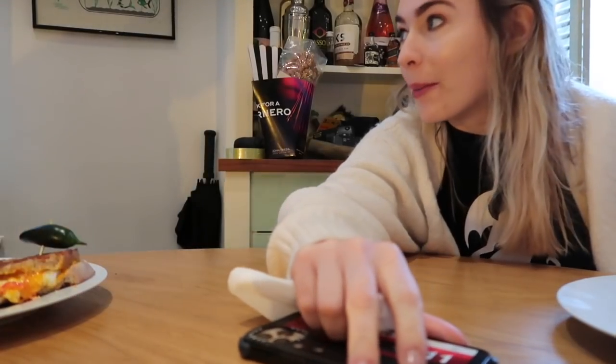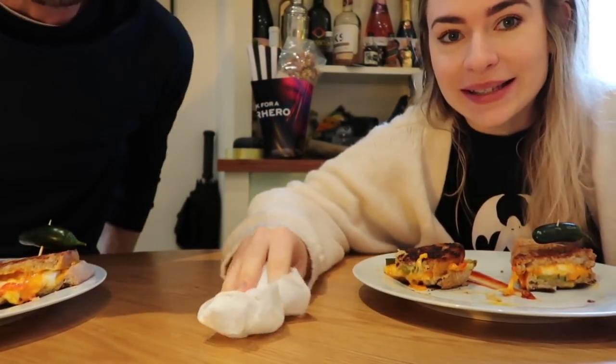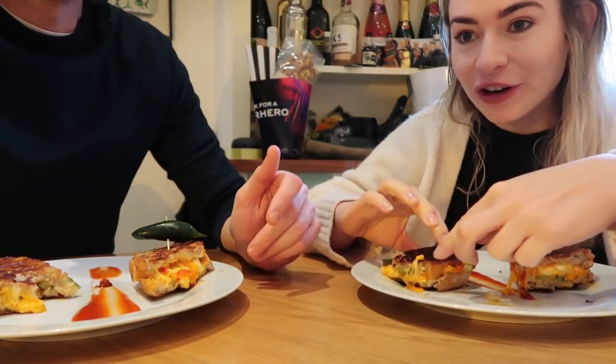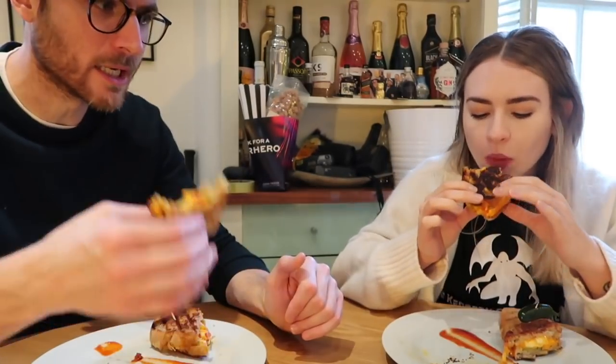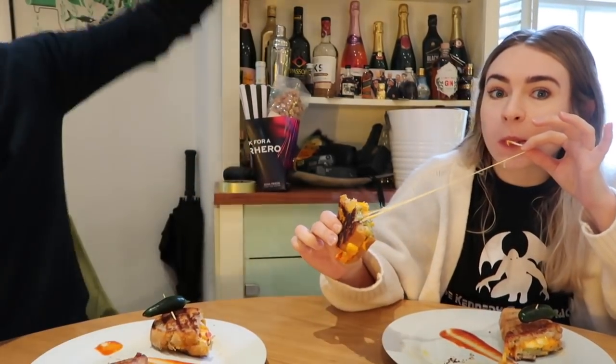This is like the most gourmet cheese toastie I've ever had. It's like proper gourmet. It tastes expensive. And it's not too spicy, but it has got a nice little bit of a kick to it. Mmm. A bit of gherkin. Woo! That's what you aim for. Simple, but delicious. The gherkins really make it. I literally almost forgot them. They're really good. That's what takes it to another level, another height.